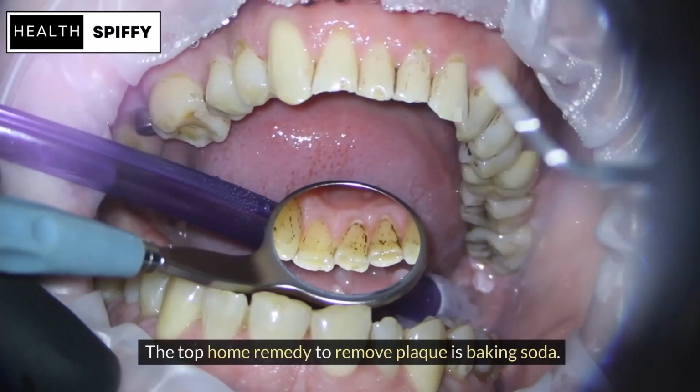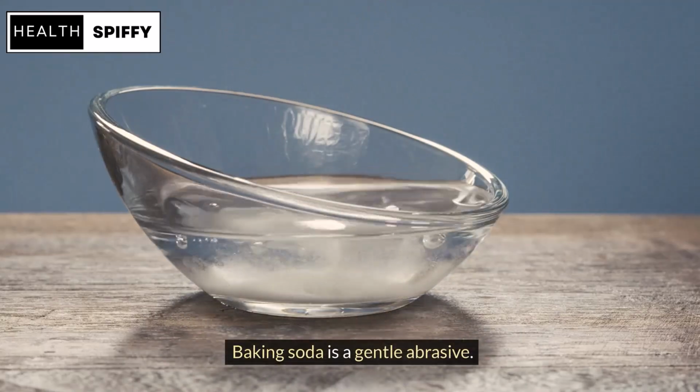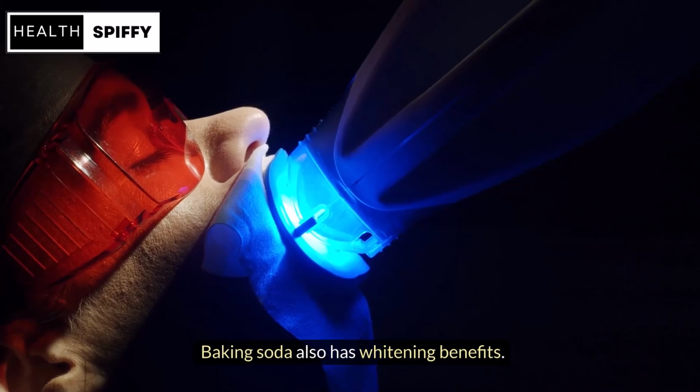The top home remedy to remove plaque is baking soda. Baking soda is a gentle abrasive. It physically scrubs away plaque without damaging enamel. Baking soda also has whitening benefits.